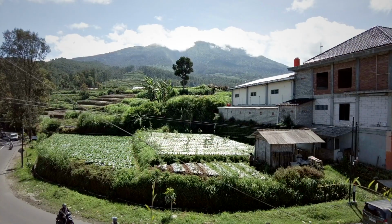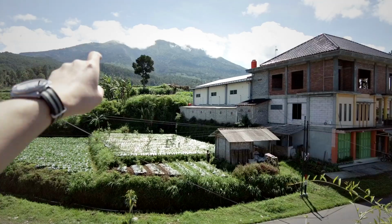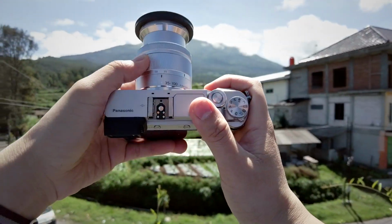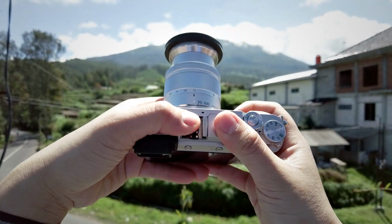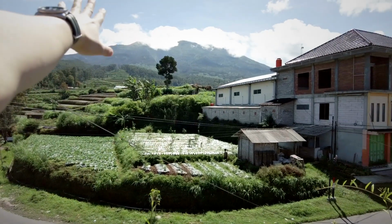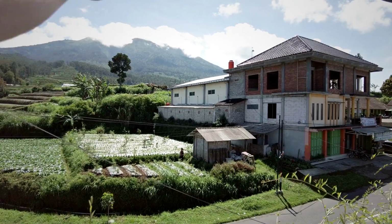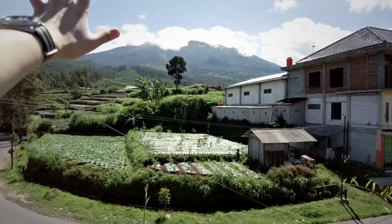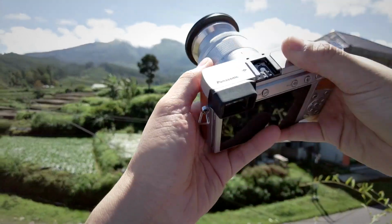Alright, so I'm back at this position again with the Mount Merbabu right there. So I'm with the GX85 and 35 to 100mm lens, aperture priority, and right now I'm trying to focus more on the terrace paddy field as well as the mountain. I'm trying to get a very tight composition so I can kind of bring out the depth of the terrace field and trying to capture it more.